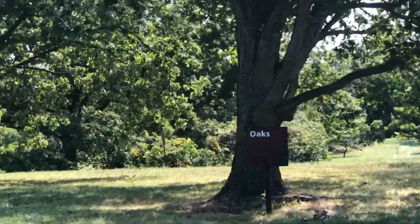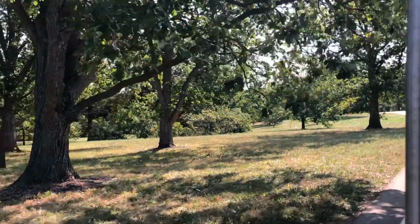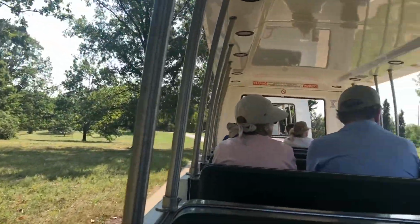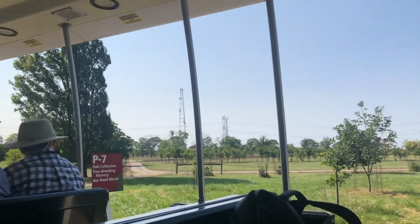On the far right, you'll see our 17-acre tree breeding nursery. You see the fence around that because that's where we take the trees and shrubs we breed in the wintertime in our greenhouses, transplant them over there, and let them grow until they're ready to be transplanted into the wild.